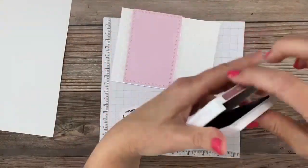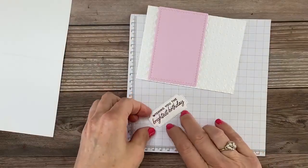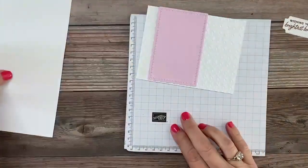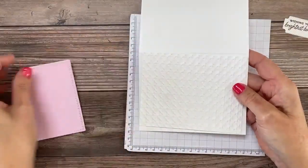So I'm going to tuck this away so I don't get ink where I don't want it to be. I'll set this aside for a moment. Okay, so I'm going to start with my cane embossing folder.